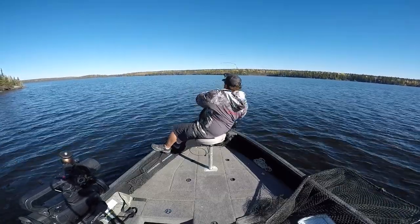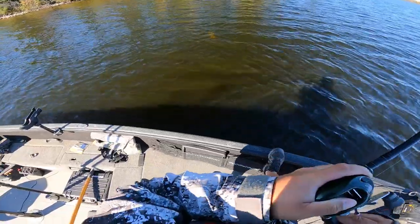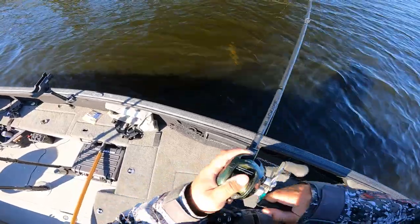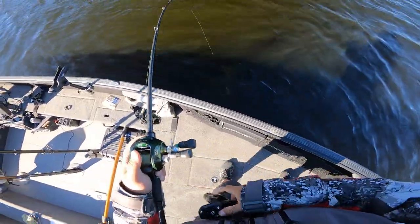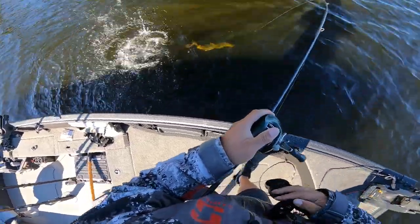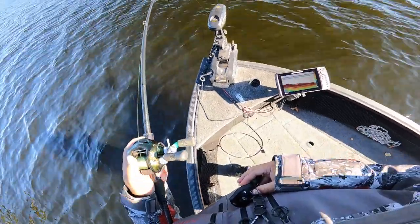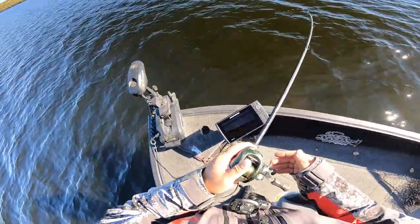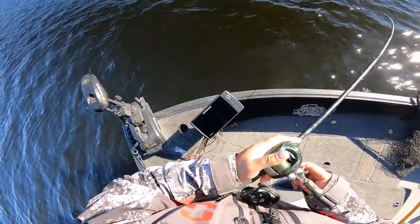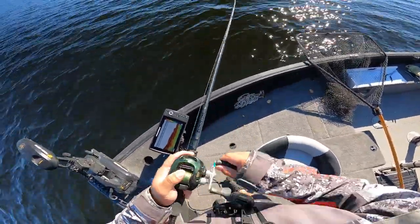There we go. Nice. That fish rocked me. Lake trout. Yep, that's a laker. A little bit better. Amazing. Try to tell him down here. Oh yeah, strong fish. Strong. Come on, buddy. Love this. I love lake trout. They're the best.